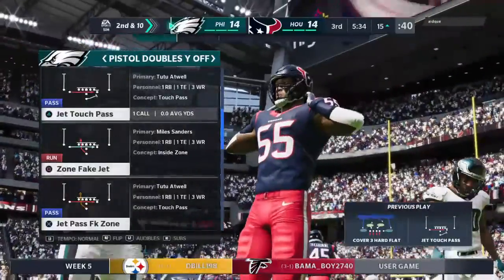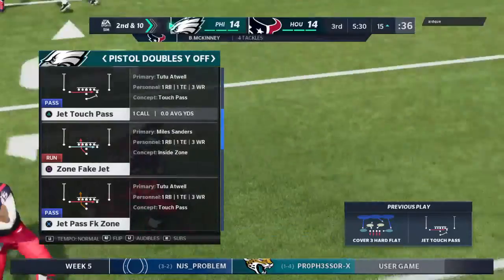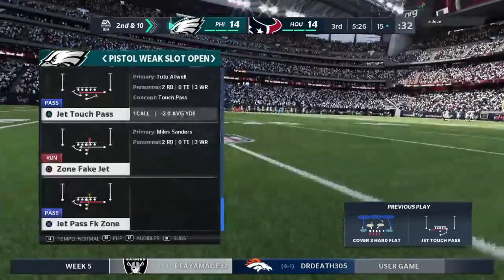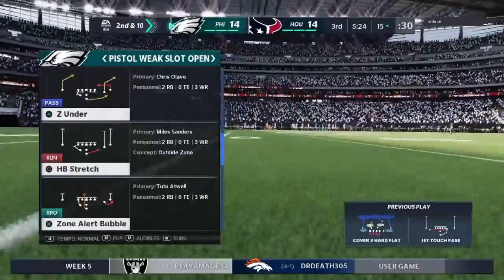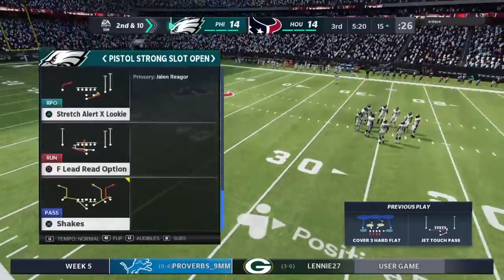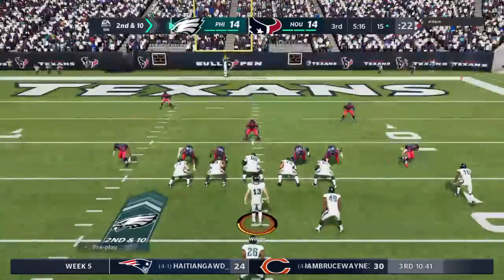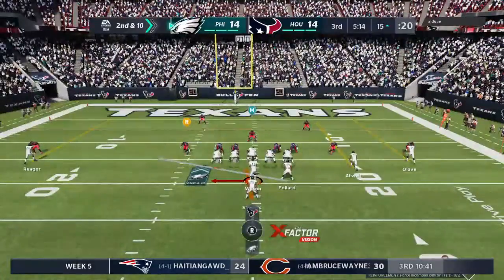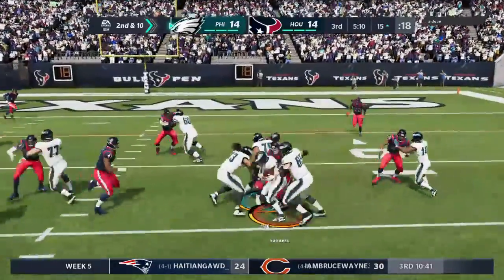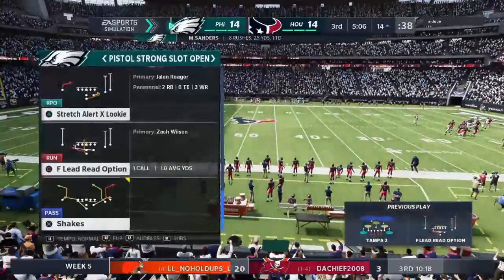Trying to bounce it outside, but he's only able to get it back to the line of scrimmage. No gain on the play. 2nd and 10 at the Texans' 15-yard line. Here's 2nd and 10. And they give this time to the tailback. They stopped after only a yard, taking it down to the 14.